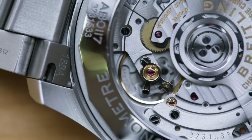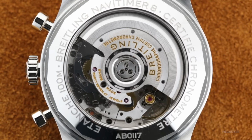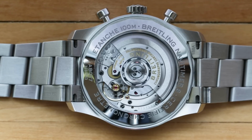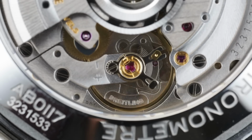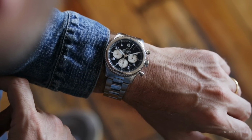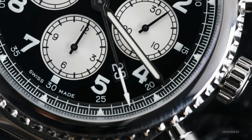You can see the movement through the display back. This is the Breitling B01 chronograph movement, which was first introduced in 2013, and it's a very highly regarded chronograph movement in technical watchmaking circles. Column wheel design, and a really fantastic 70-hour power reserve, pretty much everything you'd expect from a modern chronograph, including a vertical clutch design which prevents the center seconds hand from jumping when you start the chronograph. A minor problem, but for precision timing, it's a nice problem to be able to avoid.